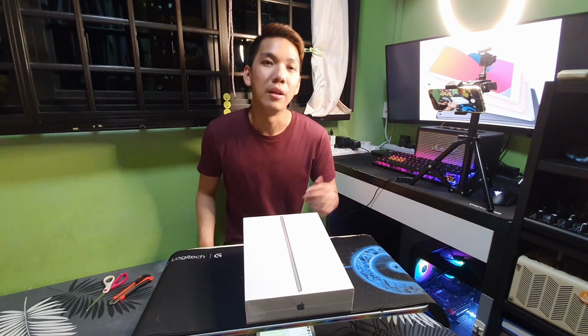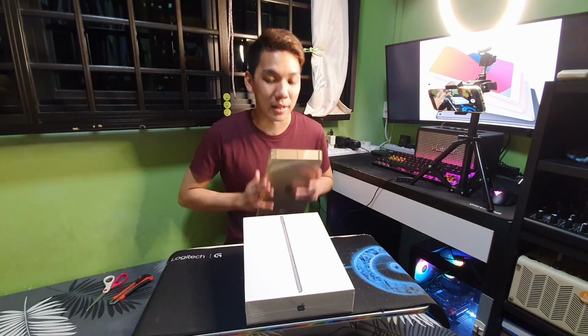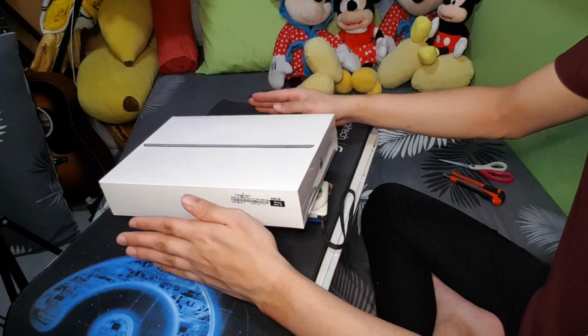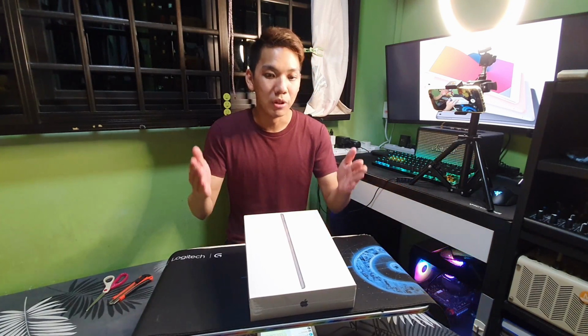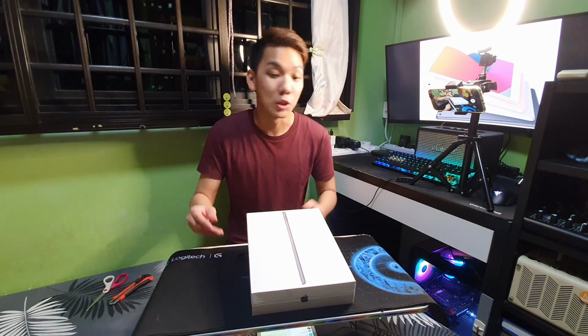Although the number difference may seem small, it's about half an inch if I'm not wrong, the difference is actually real. If you compare it with an old iPad, the difference is discernible. So this is the new 10.2 inch. It runs on the A12 CPU, A12 Bionic to be exact. So this is an upgrade over the 7th gen. I really look forward to this model because it upgraded to the A12.